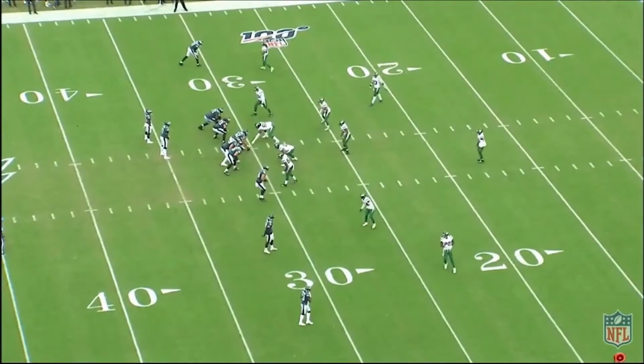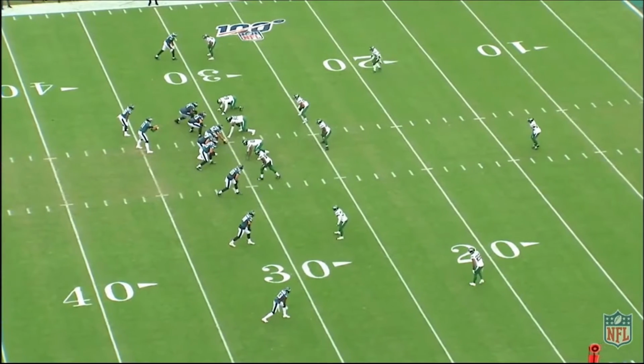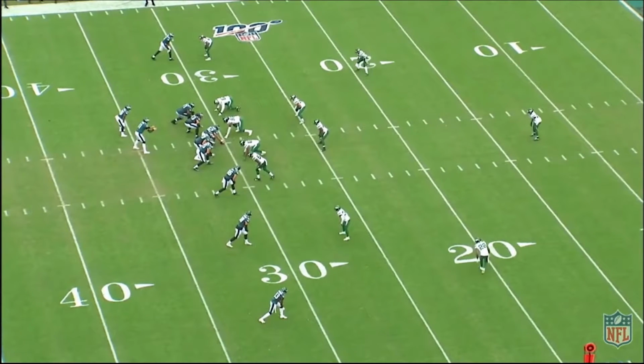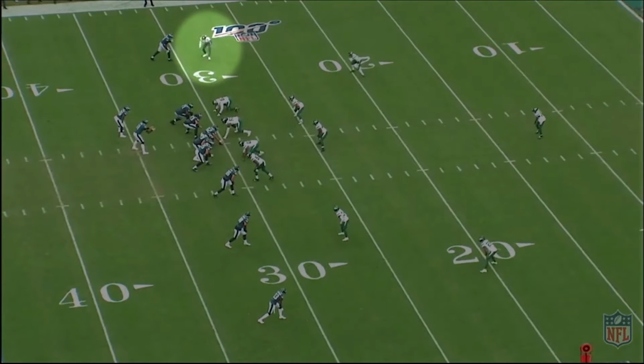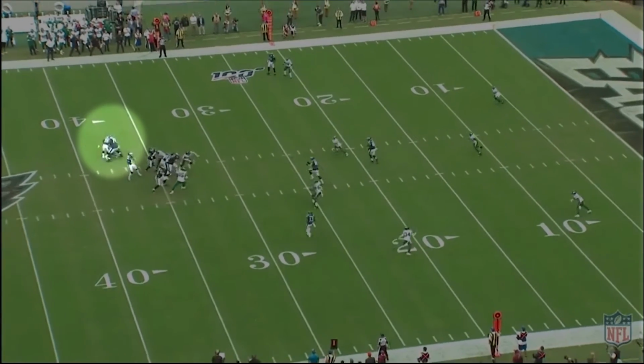Now for my second example. The second example comes against the Jets in Week 5. The Jets line up in the nickel. Nothing seems too out of the ordinary, until as soon as the ball is snapped, the Jets' defensive line runs to the left side because cornerback Darryl Roberts is blitzing off the edge.